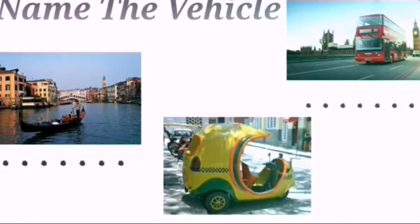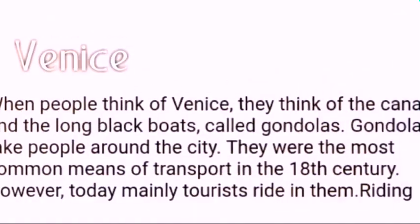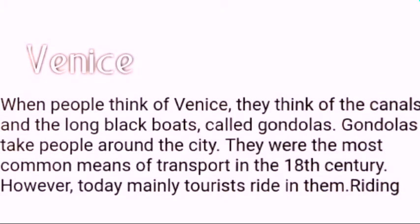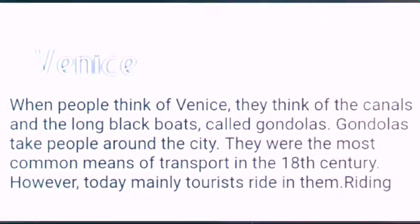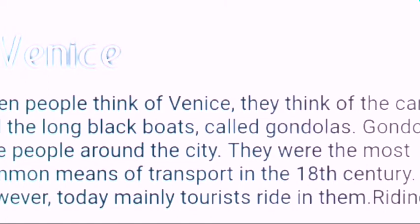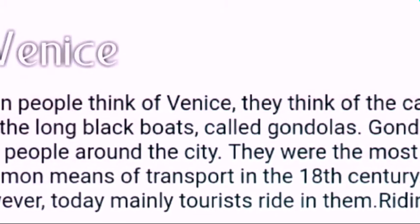Gondola, Venice. When people think of Venice, they think of the canals and the long black boats called gondolas. Gondolas take people around the city. They were the most common means of transport in the 18th century. However, today, mainly tourists ride in them. Riding in a gondola is an excellent way to see this beautiful city.